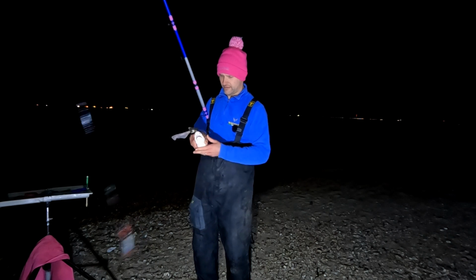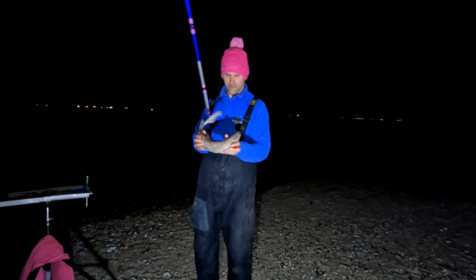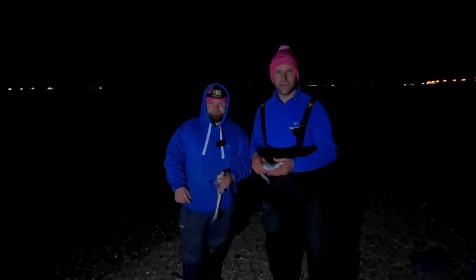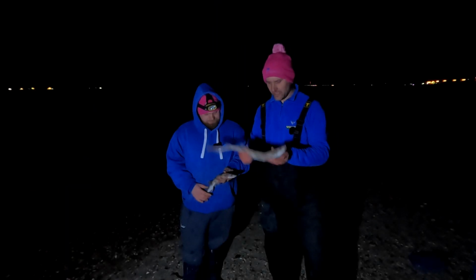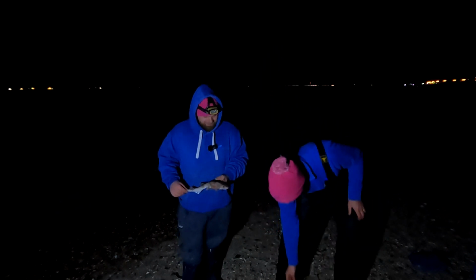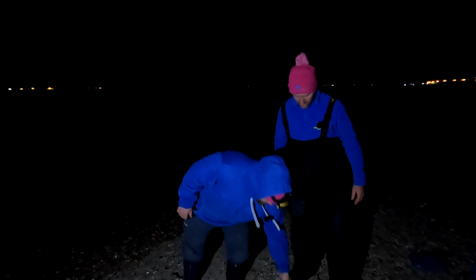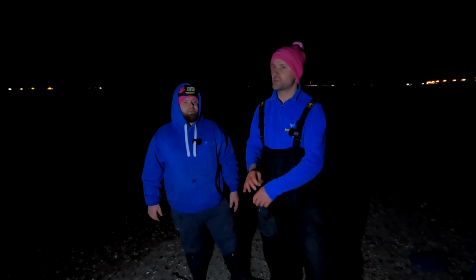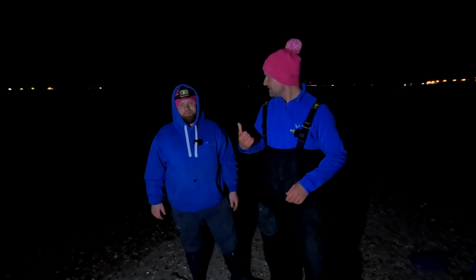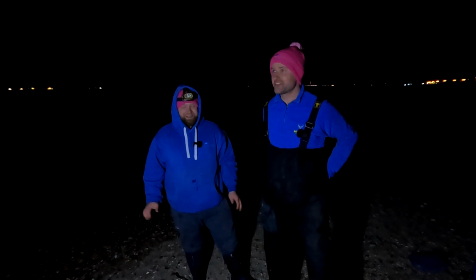Ooh. Slightly better sized doggy. There we go, ladies and gentlemen, end of the evening. Both bagging up on doggies now. We had a good last hour or so of the flood tide. Plenty of fish came through, it was quite good fun. Highlight for me was definitely my two spotted rays. Really enjoyed catching those. Dab first cast? Yeah, I was happy to see a dab on that first cast, and a few dogs.